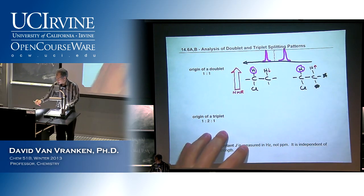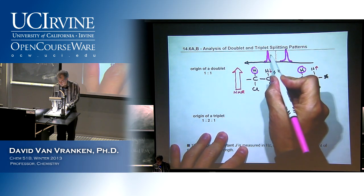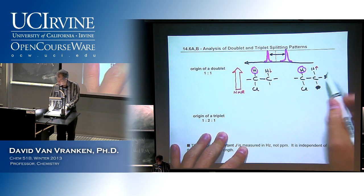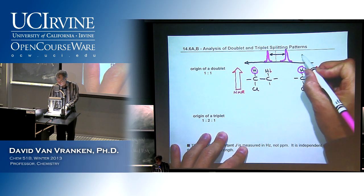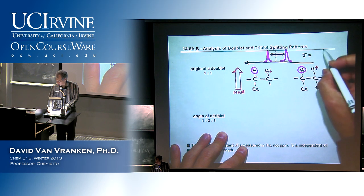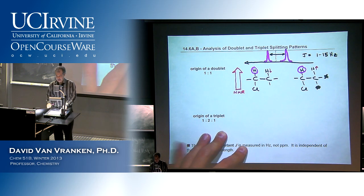So a typical range of coupling constants: the distance between these two peaks, we call that the coupling constant. And that coupling constant, we use the symbol J to symbolize. It's typically equal to somewhere between 1 and 15 hertz, and it is independent of the magnetic field.